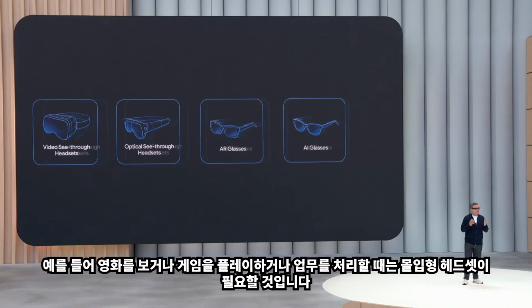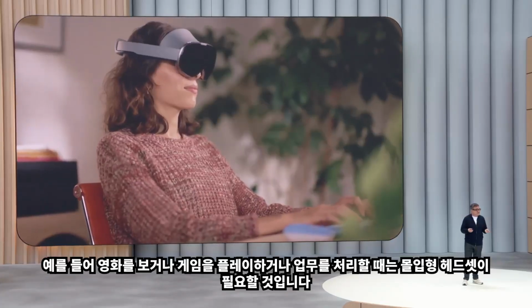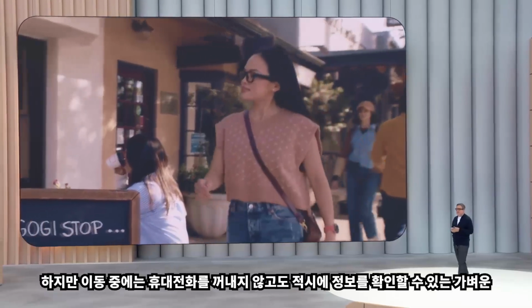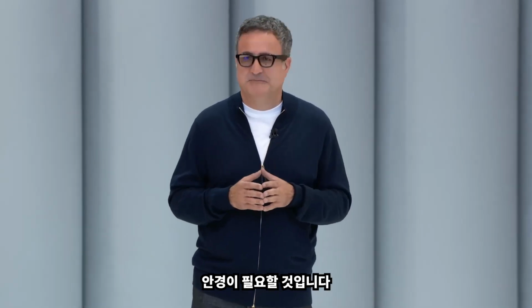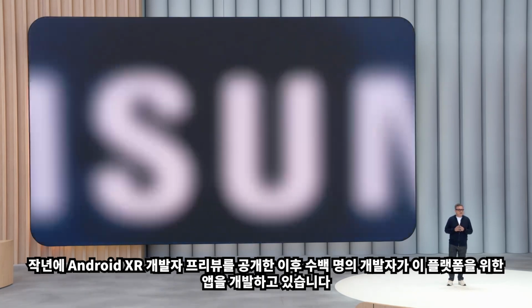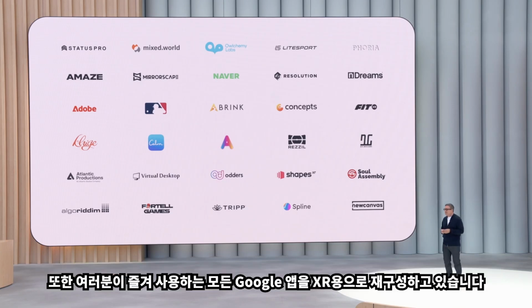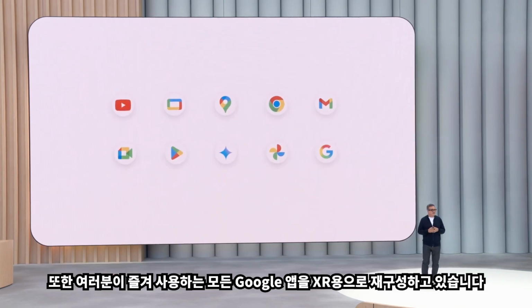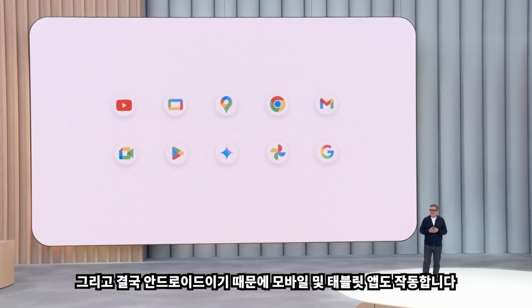For example, for watching movies, playing games, or getting work done, you'll want an immersive headset. But when you're on the go, you'll want lightweight glasses that can give you timely information without reaching for your phone. We built Android XR together as one team with Samsung and optimized it for Snapdragon with Qualcomm. Since releasing the Android XR developer preview last year, hundreds of developers are building for the platform. We're also reimagining all your favorite Google apps for XR. And it's Android after all, so your mobile and tablet apps work too.